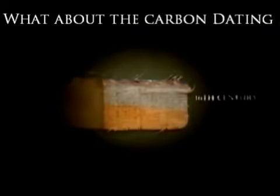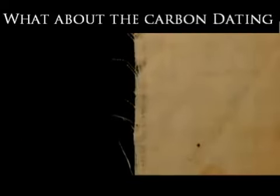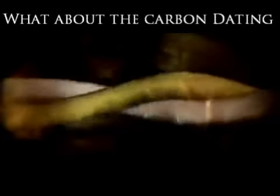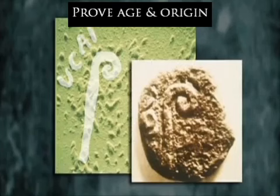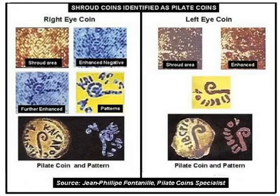They believed that they had proved the carbon dating wrong because the section from where the samples were taken had been tainted with 16th century cotton fibers. I can't believe it. He says they were right. The lepton or the widow's mite struck by Pontius Pilate in 29 AD to 33. We can identify the images of them, and so we can identify the particular coin.